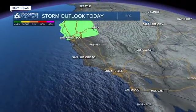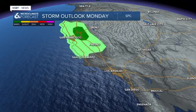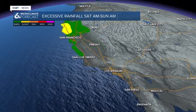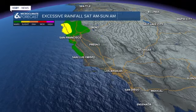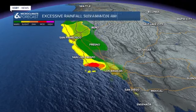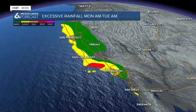Thunderstorm possibilities here. Not a big threat today. A minor threat tomorrow, more for the Bay. More so for us Monday into Tuesday. That introduces higher rainfall rates. Excessive rainfall, this is from the Weather Prediction Center. Marginal threat through tomorrow morning. Slight threat for the central coast. Moderate threat for the south coast. Both tomorrow and as we go Monday into Tuesday as well.